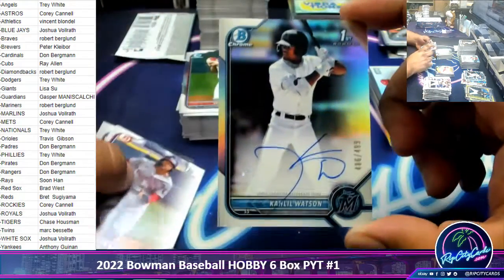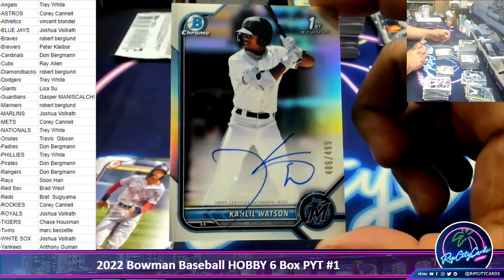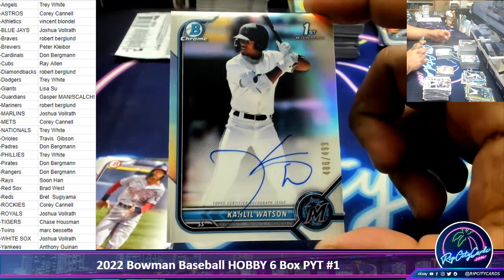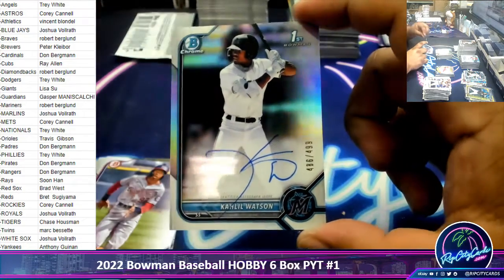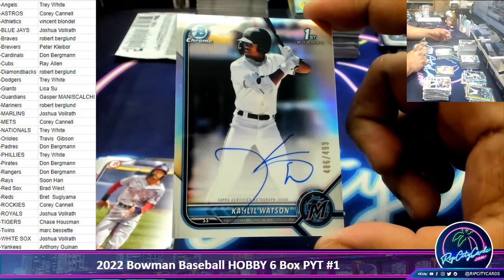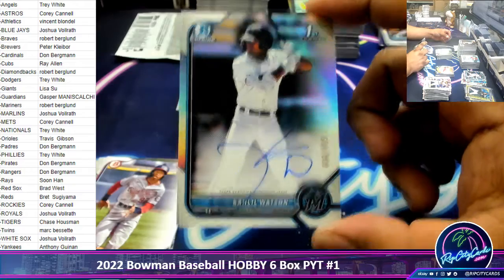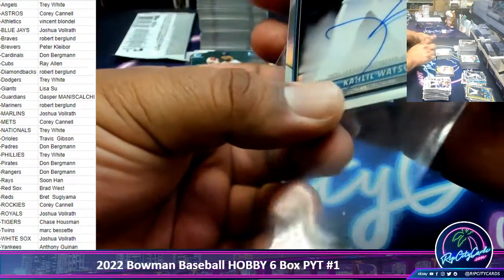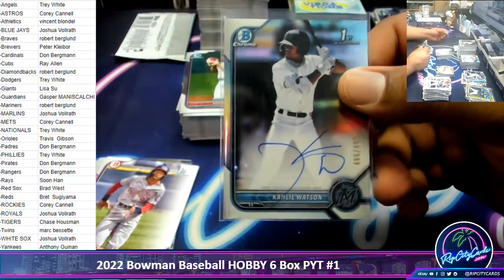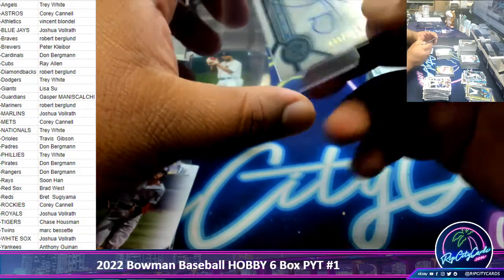Nice! Khalil Watson! First Bowman on card auto to 499. That's a nice card. Joshua, my dude! Go play the lottery. Wow, I've hit the top two prospects already today, in a case of jumbo and half a case of hobby.